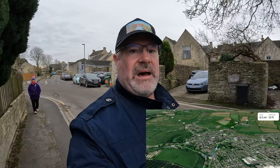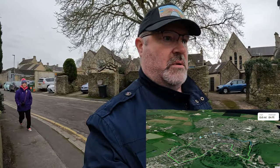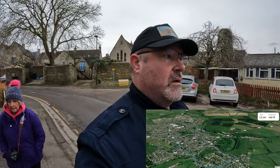Like I said, we're following the route of a town trail today on an All Trails app. If any of you've got it, it's a good app. We're going to deviate from it a little bit because we want to take in some more of the more interesting spots. But I will show you the route that we're more or less taking on the screen, so you can follow along if you want to.